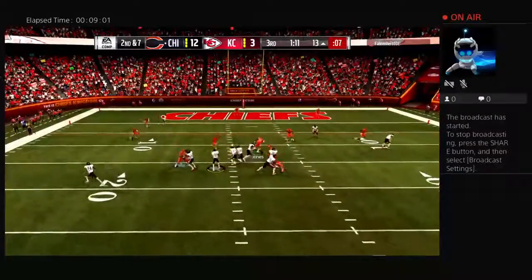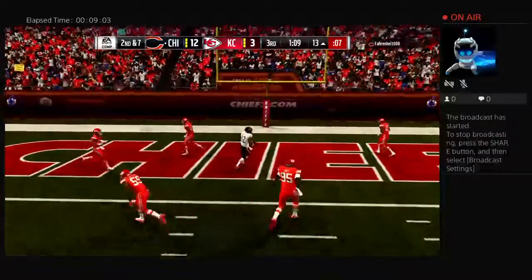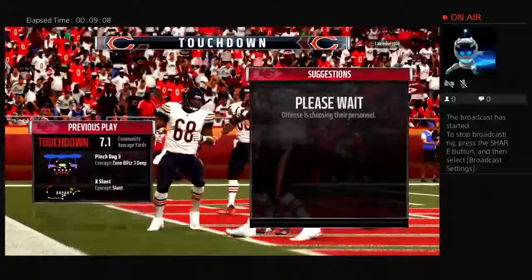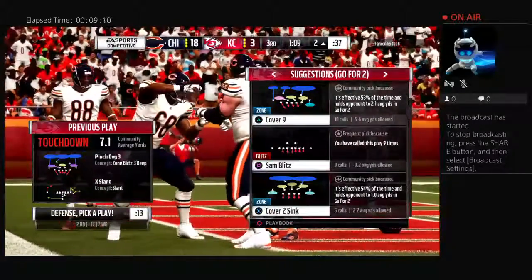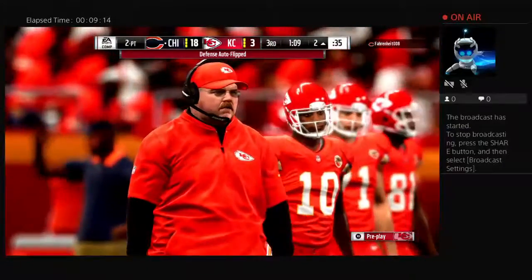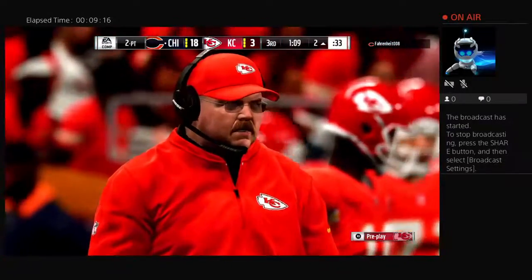Now it's Trubisky. And that is caught. Touchdown, Bears. Allen Robinson from 13 yards out. And the Bears will extend their lead. Now Trubisky will lead the Bears up to go for 2.